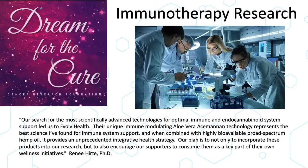It says, "Our search for the most scientifically advanced technologies for optimal immune and endocannabinoid system support led us to Evolve Health. Their unique immune modulating aloe vera ace-mannan technology represents the best science that I've found for immune system support. And when combined with highly bioavailable broad-spectrum hemp oil, it provides an unprecedented integrative health strategy. Our plan is to not only incorporate these products into our research, but also encourage our supporters to consume them as a key part of their own wellness initiatives."